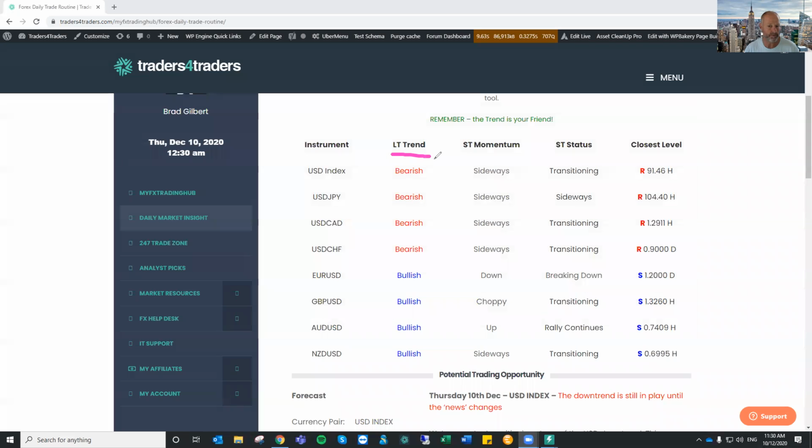We're looking for some consistency there. Now, the long-term trends, no major changes in the long-term trends, but once again, this is where the trend and everything else should be lining up. You're looking for short-term momentum and the short-term status to go with this long-term trend. That's where you find the easier trades.